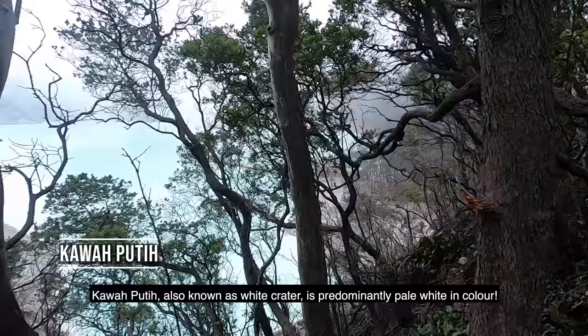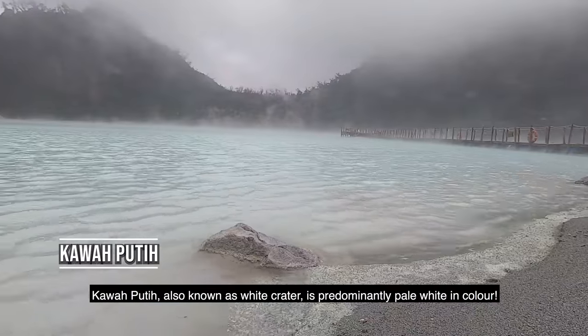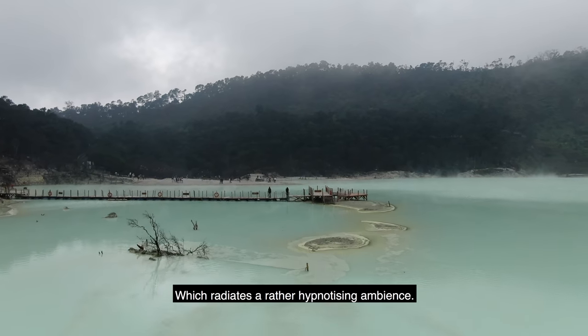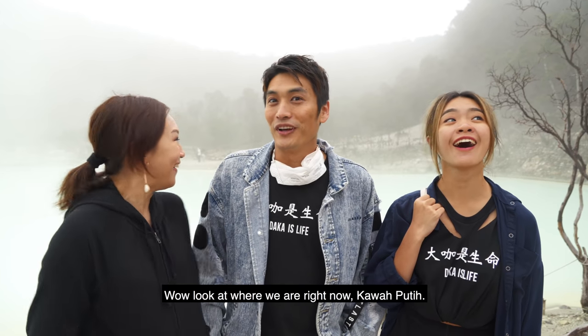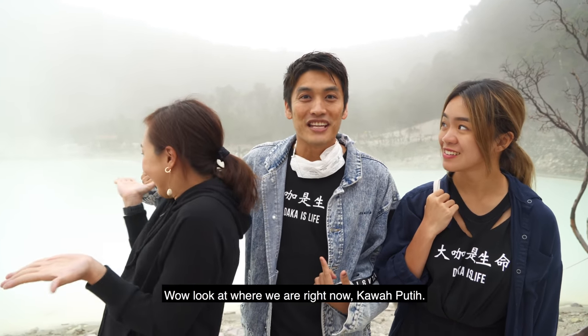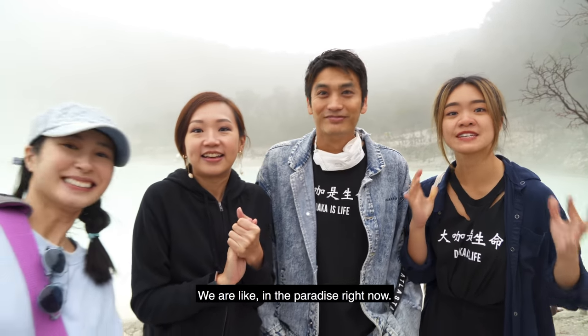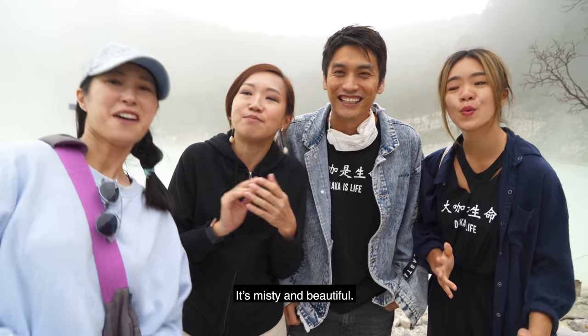Kawah Putih, also known as White Crater, is predominantly pale white in colour, which radiates a rather hypnotising ambience. Wow. Look at this, we are now at Kawah Putih. It's so magical, it's like a fairy tale. Oh, we are like in paradise right now. Yeah, it's fairy misty, too.